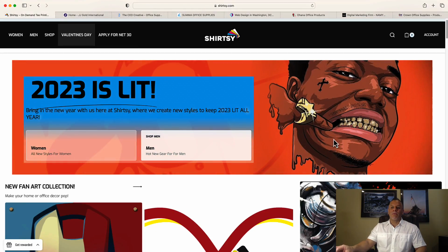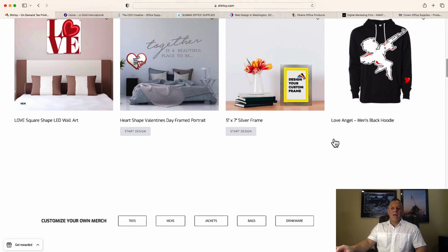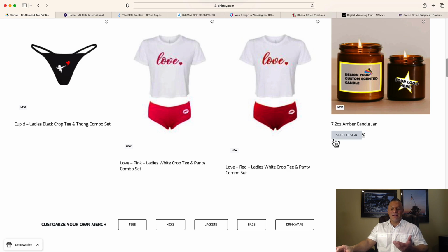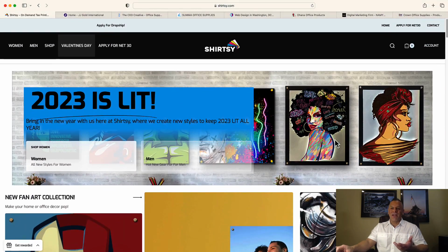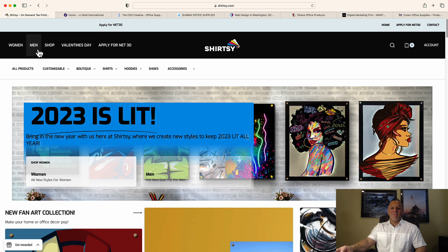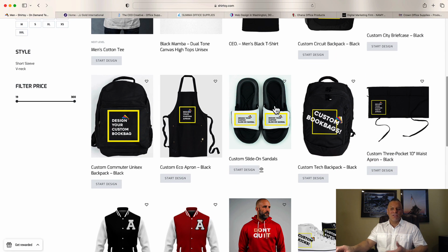They have more promotional wear, so that's where you can get custom clothing, pillowcases, t-shirts, a whole bunch of different promotional items and personal wear. They have a men's shop and a woman's shop. It's customizable. So they have a lot of different things on their website that you obviously can use to promote your business through wearing promotional shirts.